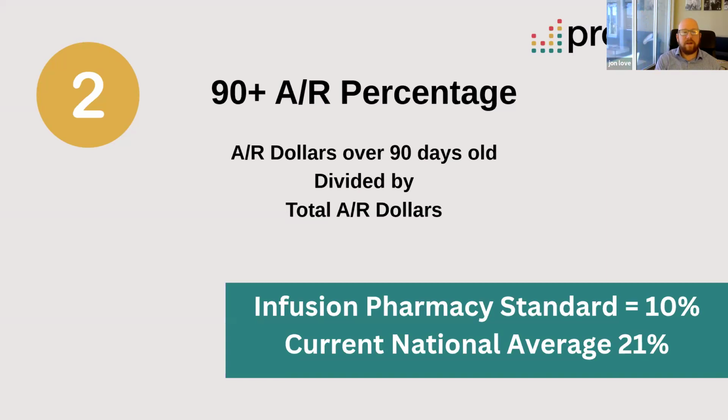But right now, the current national average is 21%. That's 21% of my overall AR is already in the danger zone, 91 and above. You can't have it because you're already understaffed. You already can't find people. So what does my staff want to do? They want to work the new stuff. The new stuff's easier to bill and collect than the old stuff. So the old gets more old. That's what the payer is hoping that you do. That you're okay leaving this on your books.